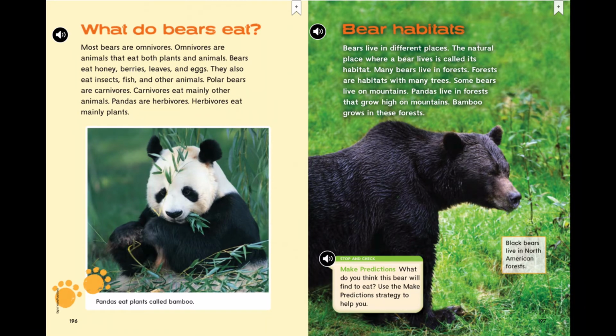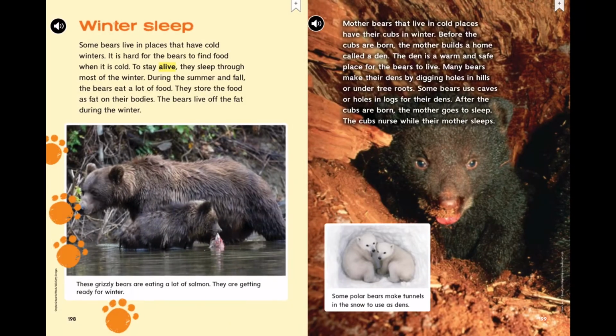Well, that bear I think is an omnivore. He'll probably eat meat, but he'll probably eat some plants too. So if there is water nearby, it might try to find some fish to eat, or maybe it might try to find some berries or something. Or maybe if it's in a place like Yosemite, it might try to find human food, which isn't good. So if you go camping, remember, clean up after yourself and don't leave that food out in the open for bears to get.